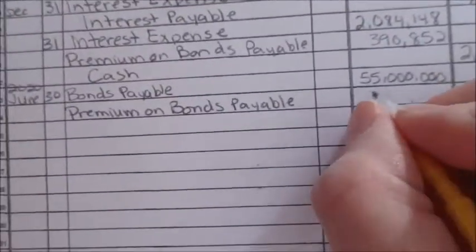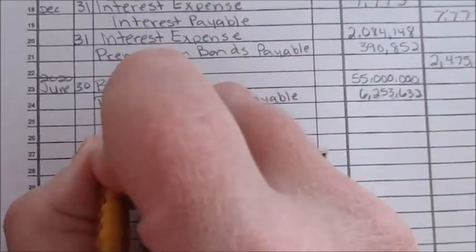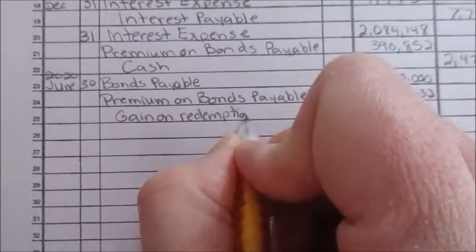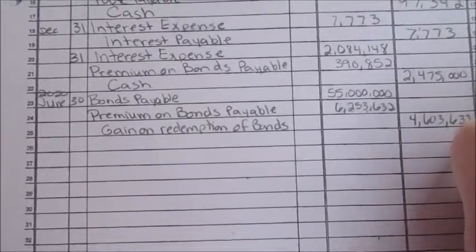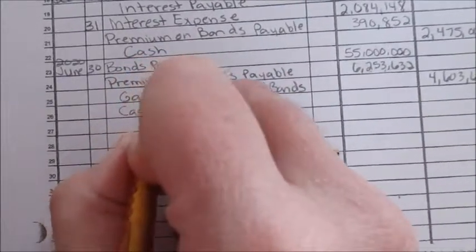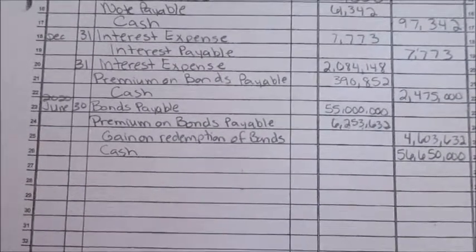Hold on, I pulled the wrong number there. It should be 6,253,632. Okay. We're going to credit our gain on redemption of bonds for the 4,603,632. And we're crediting cash because we're paying on our bonds. Okay. And there's that transaction.